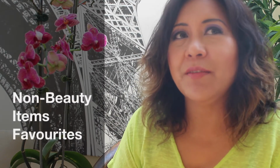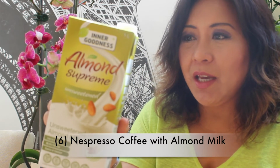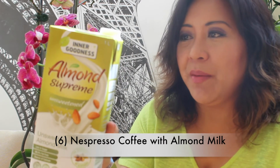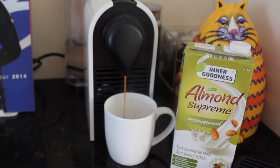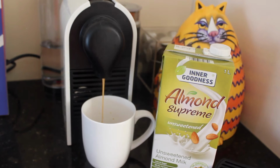For non-beauty items, the best kitchen investment probably that I've ever made is my Nespresso machine, and I've been enjoying the Nespresso coffees with almond milk. I get this from Aldi, but you could get any almond milk from anywhere, but I get the unsweetened version. Normally on weekends I could easily just go out and have brunch somewhere outside, but what I've been trying to do is pop in a pod in espresso and then put almond milk, and once I get a sip of that, I just decide I'll whip up a home cooked meal.